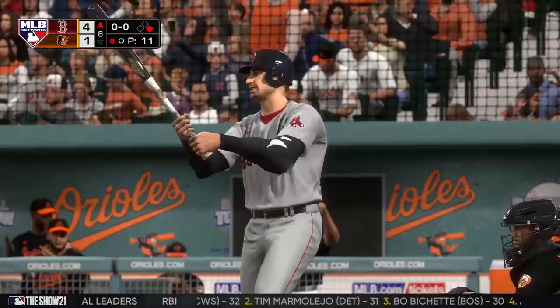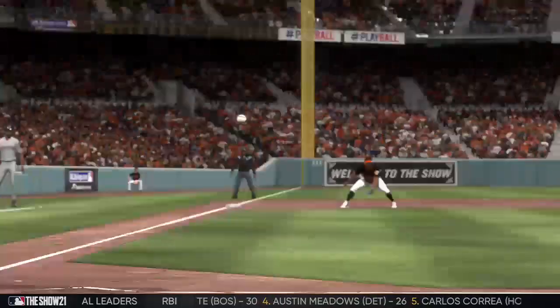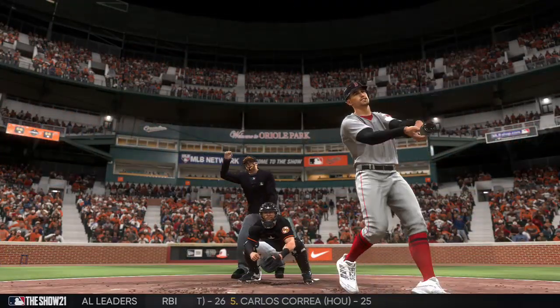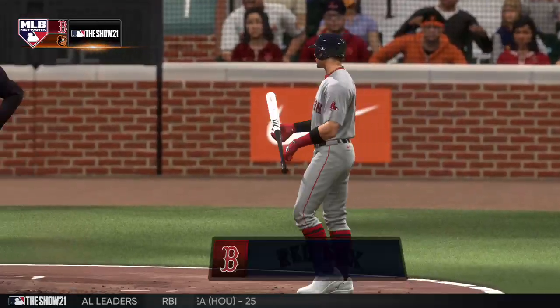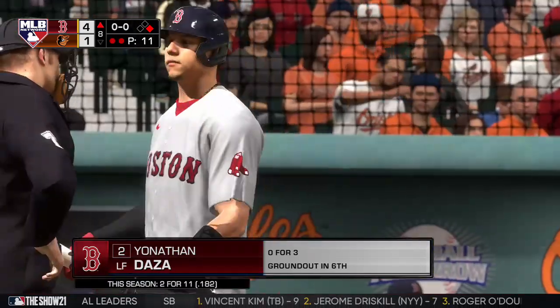Struck him out. Struck him out again, I should say. His third punch out of the game. Man, they've really had his numbers so far in this series. That's his 5th strikeout in this series alone. Next up, Jonathan Daza. He could really use a knock here. 0 for 3 in the game so far.